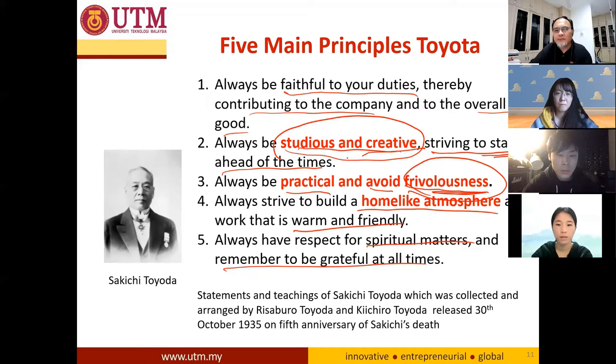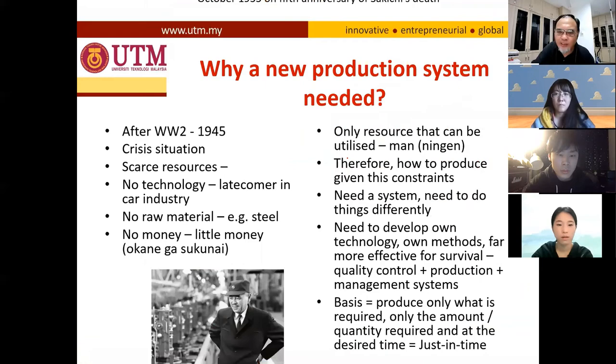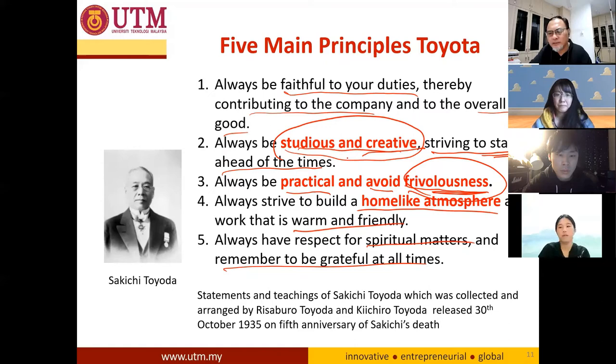Right, so take a 5-minute break. Then after that, I'll try to share more of these Toyota principles and also the Toyota Way. All this I did through my own research on the Toyota Production System.